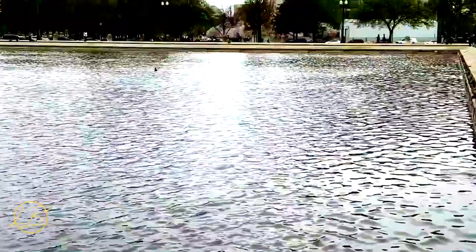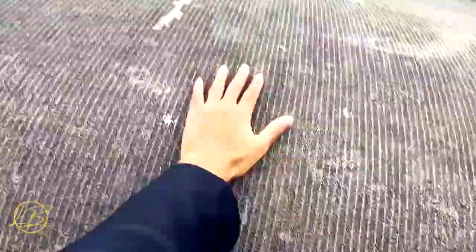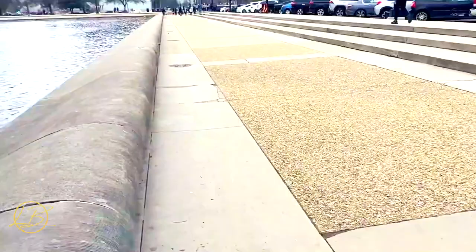This sounds nice. You got a little duck over there. And this thing, just for scale, this is how big this is. So people sit on the edge and just enjoy the view. One of these days, I will go to the African American Museum and hopefully be able to share my thoughts on that. Haven't been able to yet.